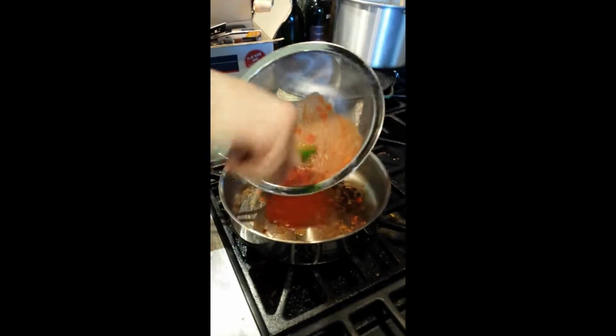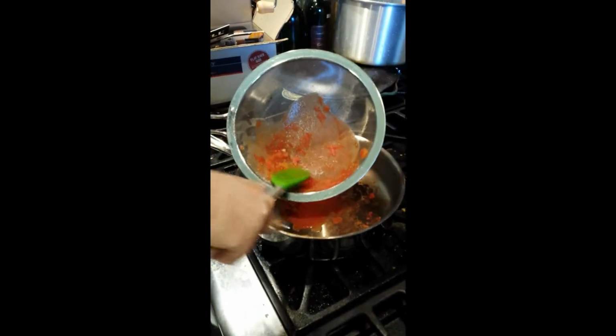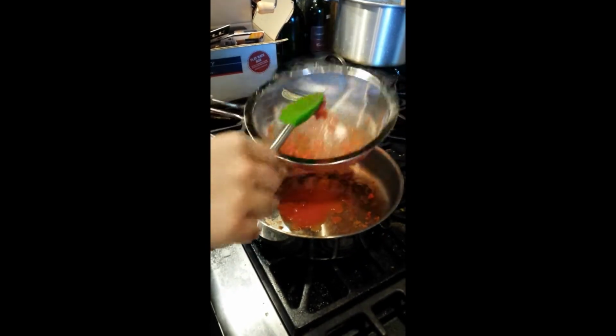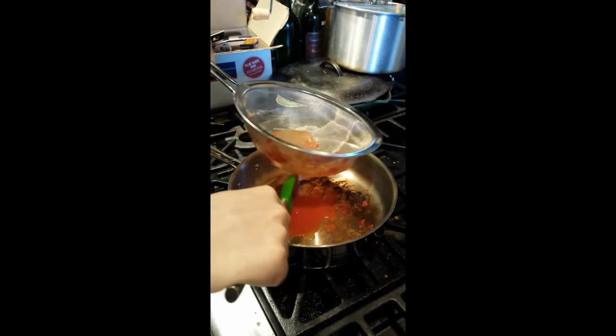Alright. Seems to me like I've gotten most of this out. What do you think? And check the bottom of the... Oh yeah. Quite a lot of stuff's under there.